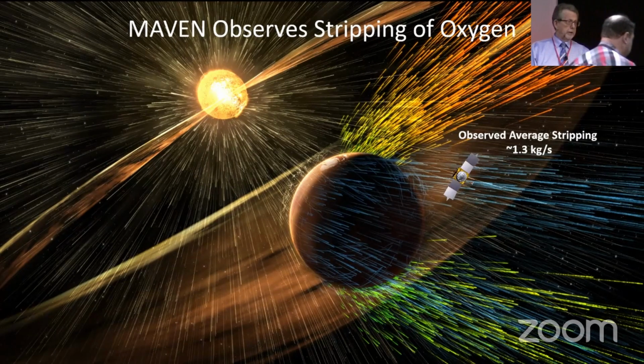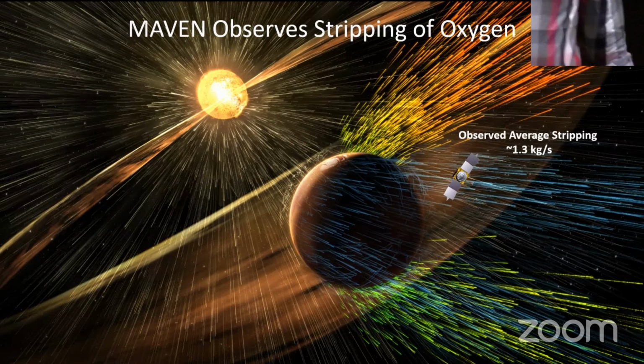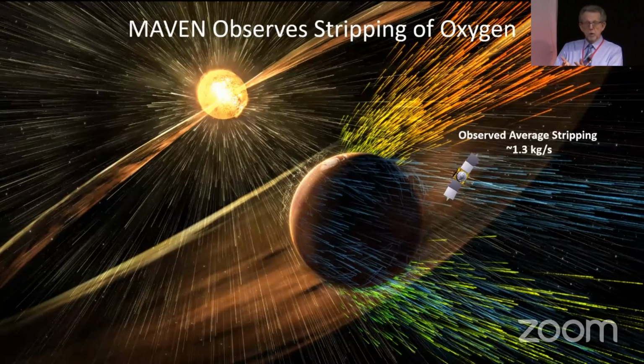Now, conceptually, today, Mars' atmosphere is in equilibrium with the solar wind. That means what it strips is being outgassed, and that's how come we have an average of about 7 millibar of pressure on Mars. Conceptually, if we can stop the stripping, Mars will then increase in pressure, and the increase in pressure will mean an increase in temperature.